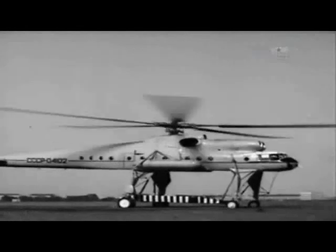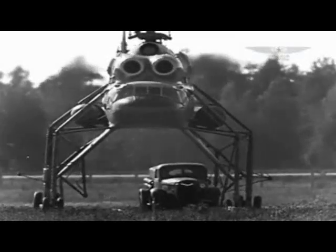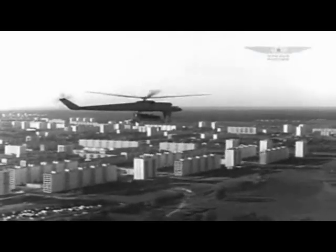The Army was, of course, its first customer. The plan was to have special cargoes, the nuclear charges suspended on the helicopter. Civil application of this helicopter was no less advantageous, especially in bringing cargoes to difficult-to-access areas.